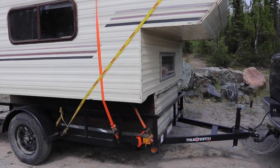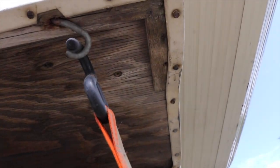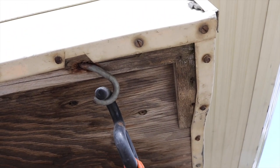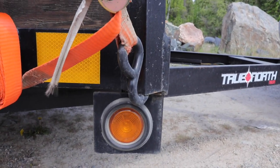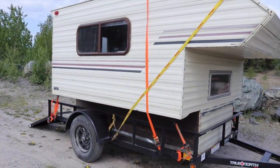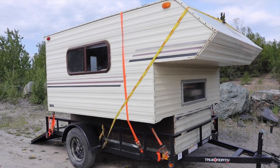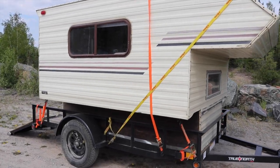I'm strapping it down, simply just using straps. There's some, as you can see, some hooks there. That one's a little off, but it's doing a good job. And just strapping it down to the trailer. It is doing a really good job. This thing just sticks to the trailer like glue. I've driven over 1,000 kilometers with it now. Just like this, I've left it on the trailer for the last month. I got it about a month ago. And man, it rides nice.